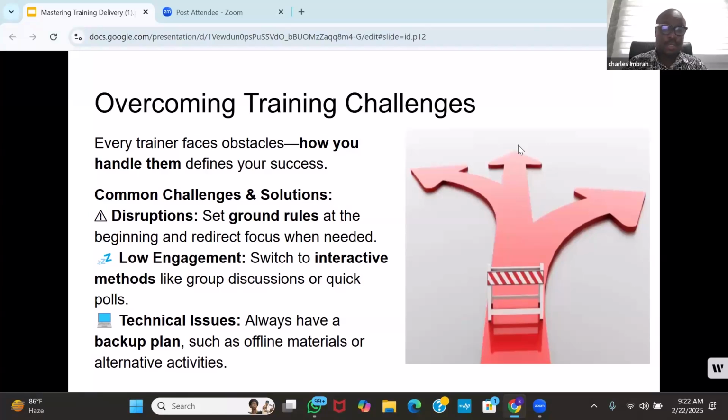And so technical issues. Always have a backup plan, such as offline materials or alternative activities. Every trainer, once you are going into the training, if you have your session guide or your training slides, it's very important that you print them alongside your flip chart and all other materials you get. Print your training plan or your session guide, and then have your PowerPoint and your projectors ready. You may not know when there will be power outages, or sometimes you would even go into locations where you will not get access to electricity to run your training, but the training must still be run. And so at all times, we should always have a backup plan once we are going into a training session.